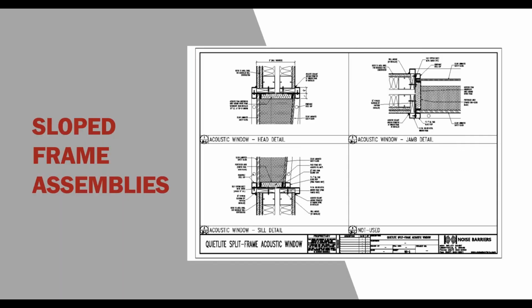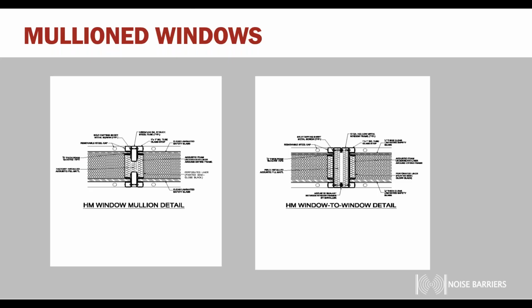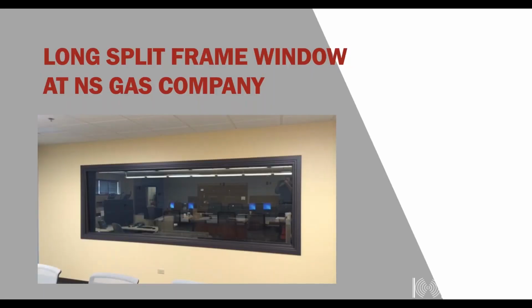Sloped glass, absolutely. Do it all the time, not a problem. Single side, both sides. That talks about how you can butt windows together, two different mullion types. Either a mullion built into the window or, module by module. Yep, go ahead. I was just talking while you flipped. Thanks. That's a big split frame.